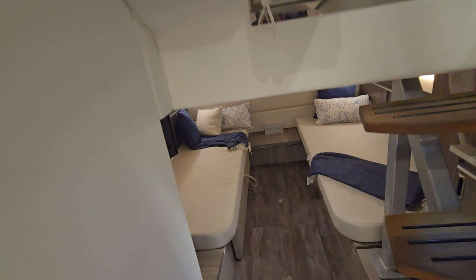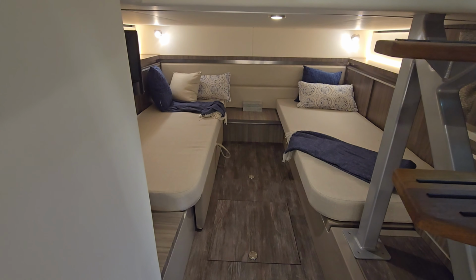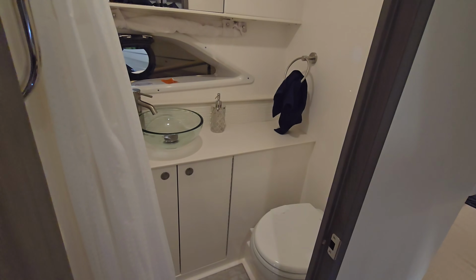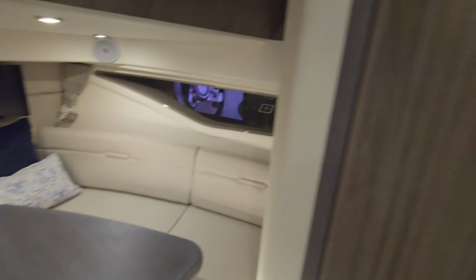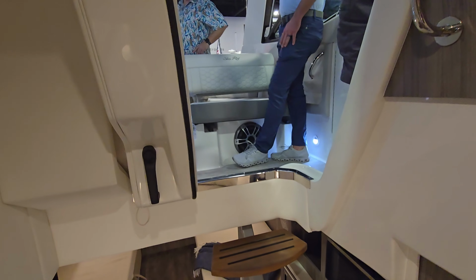Then you've got the sleeping area back here, in which you can press these together and it creates a very large sleeping area. That sun shade can come out and keep you guys dry. And then a full bathroom here as well. Incredibly unique. No bow thruster. You can drive that even better. You still have a microwave and a fridge. All right, heading out of the 320 now.